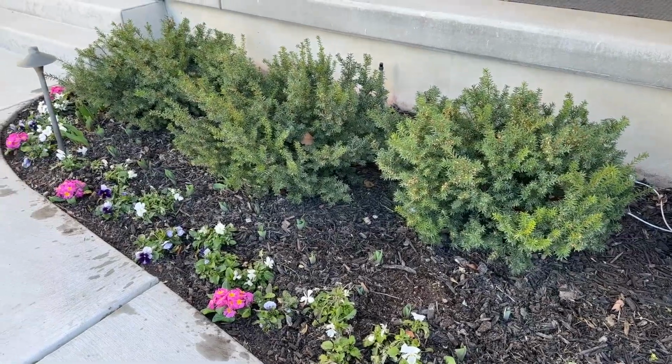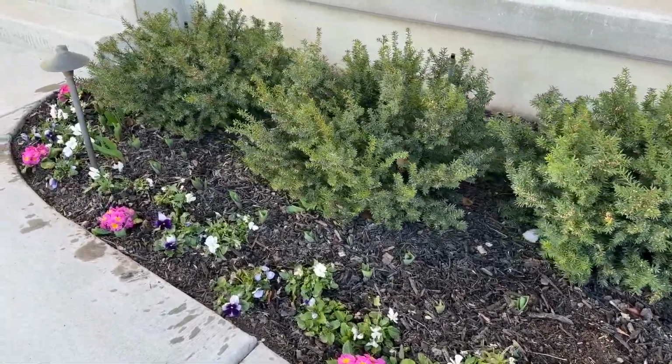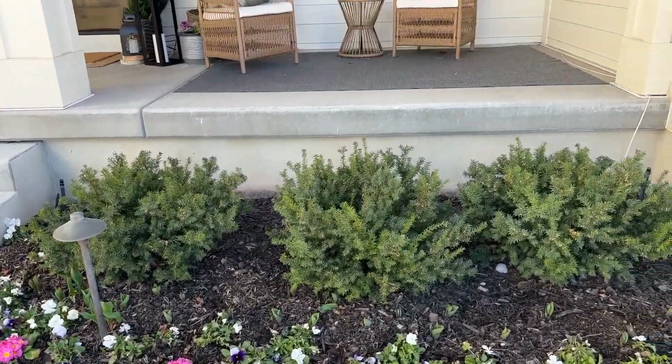I also love these yew bushes in the front here. This is their 3rd year, and they've done really well. I need to figure out if I should plant something behind them this summer though, to just add a little more interest, but I can't really think of anything.